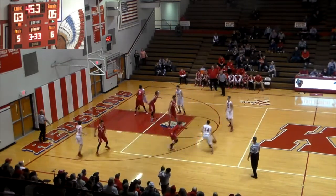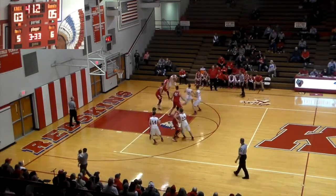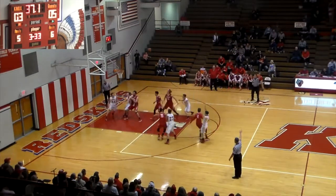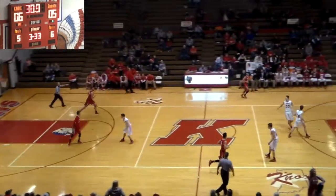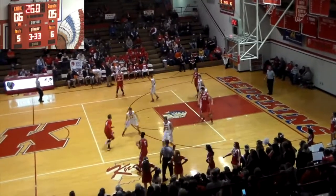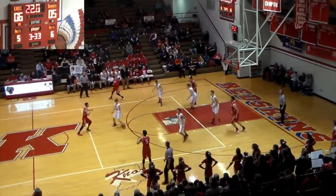Back into the backcourt it goes to Code. Code now to Reisner. Into the right corner it goes to Lovins. Nice. Now they bring it out front. Code for 3. Yes! And credit Cooper Broker with setting a nice screen. Ian Code has been chomping at the bit to get a shot off in this ballgame, and he takes advantage with that big three-pointer. And the Redskins have their first lead of the night.